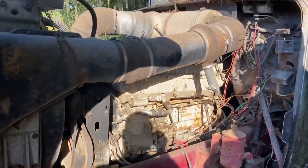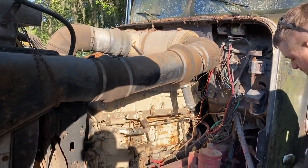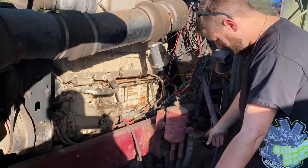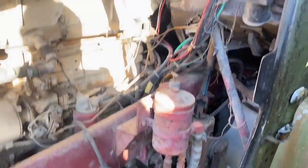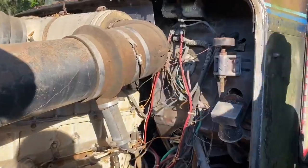Oh, I have no doubt it'll start. You said it's a 15 speed? Yeah. Look at that gearbox. It's crazy how it's set up. This one ain't up here.